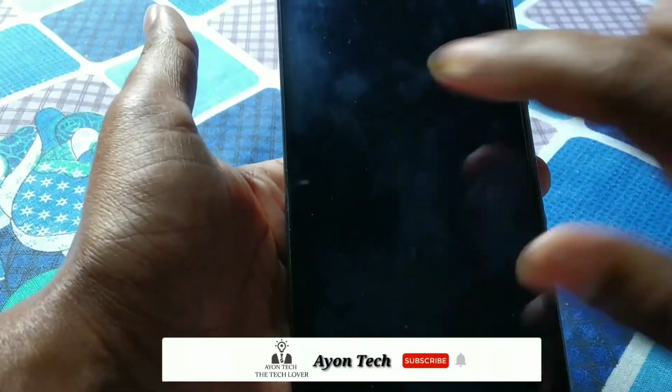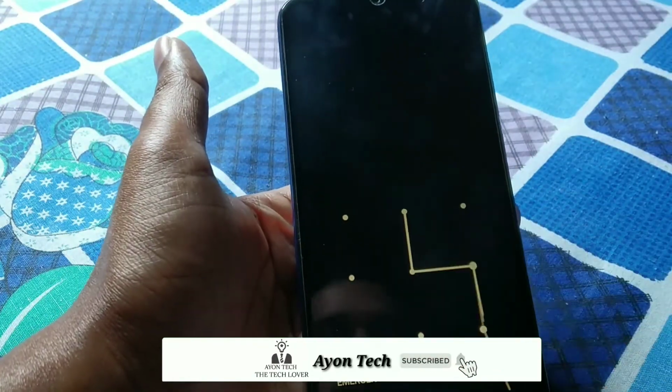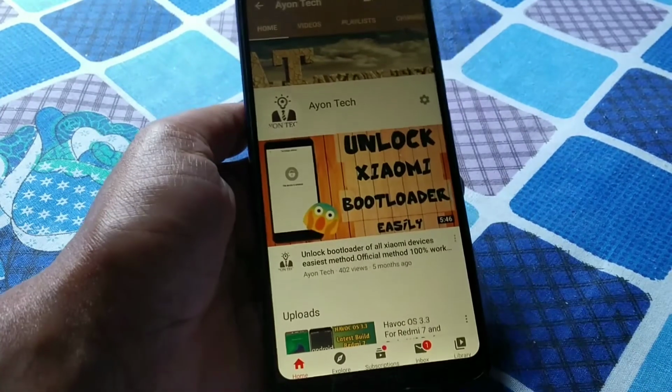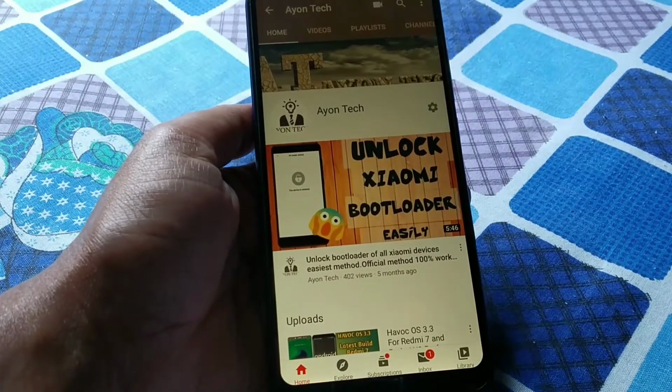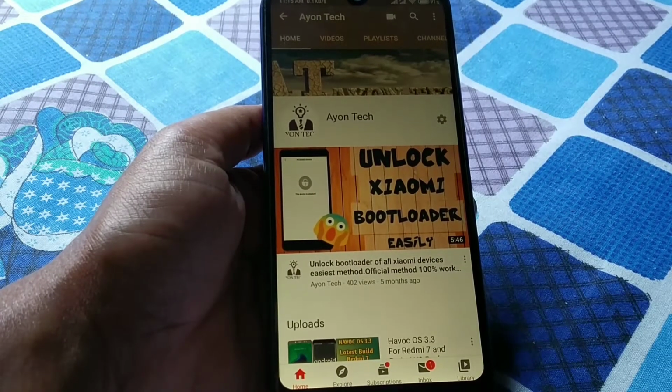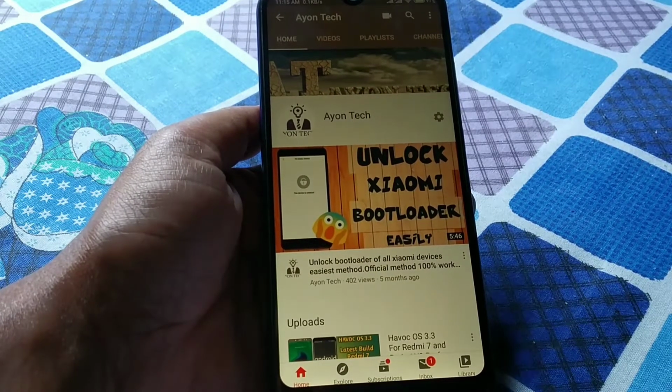So this is the trick actually, guys. So if you guys want to activate this toolbox on your Redmi devices, then follow my procedure.